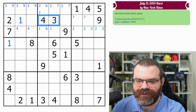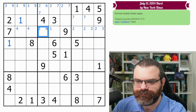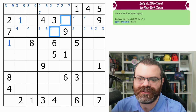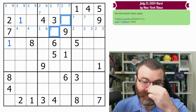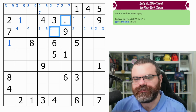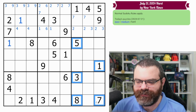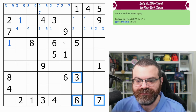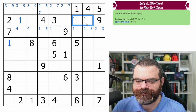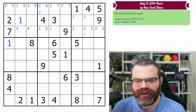Okay, so other opportunities for crossings. We can do crossings this way, but 3 and 9 don't help here. I would limit it to these 2. That's mostly useful just to have the marking and to find hidden pairs. Hidden pairs and hidden singles, actually, I suppose. Anything looking up into here might be helpful. We already have 1. We already have 5, so 3, 7, 8. We already have the 3 and the 7 marked up in here.